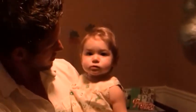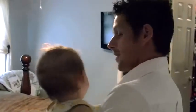Okay, this is Piper's room. Right here. This little girl's room sleeps right here. Pretty cool, Pipes, right? The master bedroom.